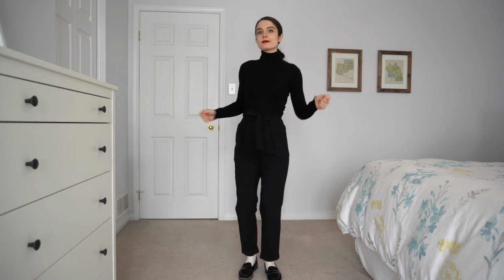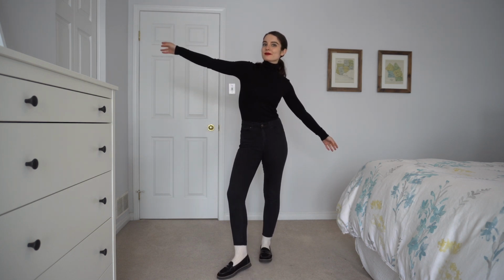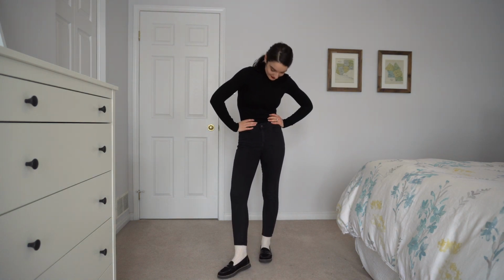and nipped in waist. I have my paper bag pants here that I can change up with different shirts, whether they're long sleeve or short sleeve. I've also given you sort of a jeggings jeans version of this look as well that brings in some of those black shoes and socks type of idea, with or without.